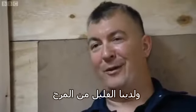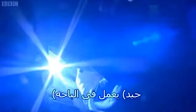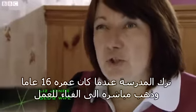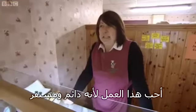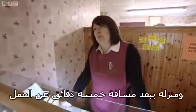Have a bit of a laugh over it, a bit of a dig at each other, so you take pride in your work that way. Jed's worked in the yard for about 25 years now. He left school when he was 16 and went straight into the yard, left in the June and went in September. I like it because I think it's permanent, it's stable, you know, he's got a good job there, and he's home from work within 5 minutes.